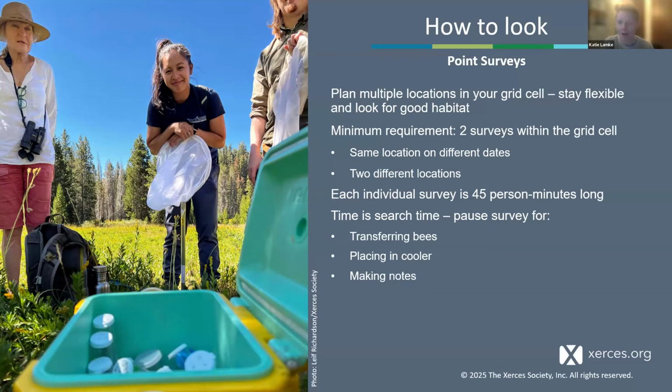And the minimum requirement, again, when you adopt a grid cell, is to conduct at least 2 surveys. And those 2 surveys can be conducted in the same location on different days, or they can be conducted in 2 completely different locations. You can conduct more than 2 surveys, but the minimum that we ask you to try to do is 2. We already talked about the timer, 45 person minutes.